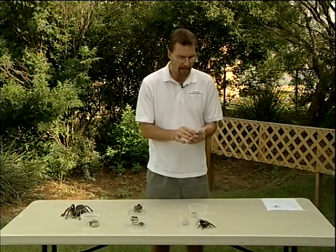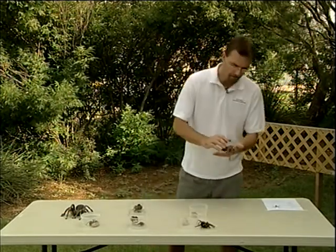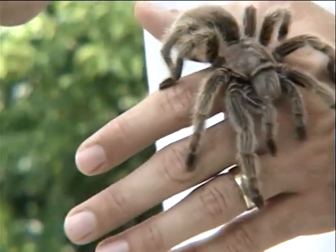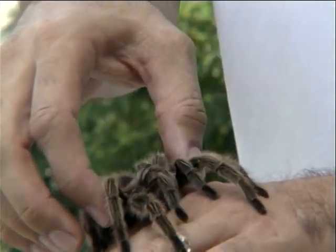Now, tarantulas have 8 eyes, and these 8 eyes are on the top of their cephalothorax. It's a little clump, so they can see all directions all the time.